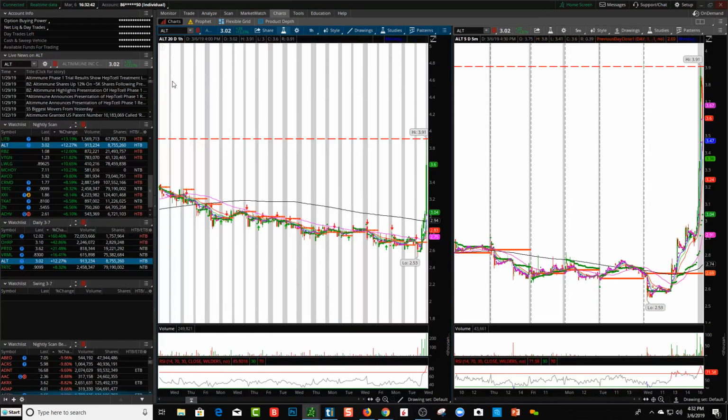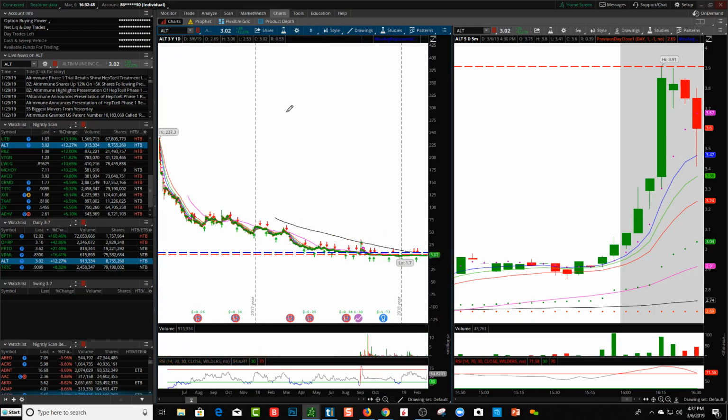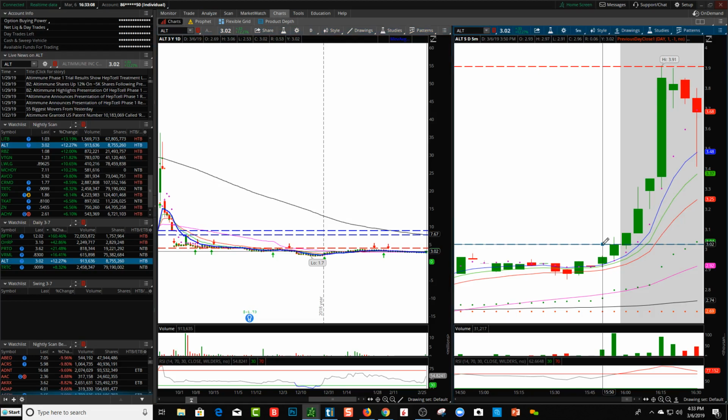Alt. Moving right up after aftermarket, pulling back at the moment. So this is one to definitely keep an eye on tomorrow, see what the heck's going on. You can see a big, kind of almost inverse head and shoulders. There's a gap right at the 200 SMA. This is definitely one I'm going to put on just to keep an eye on, to see what happens tomorrow with this one.